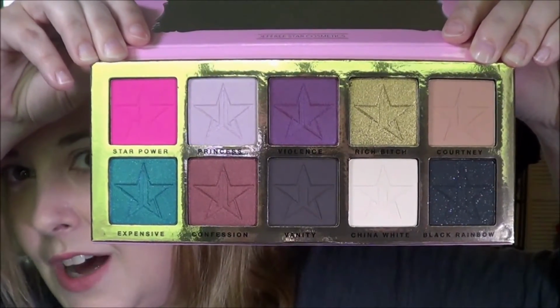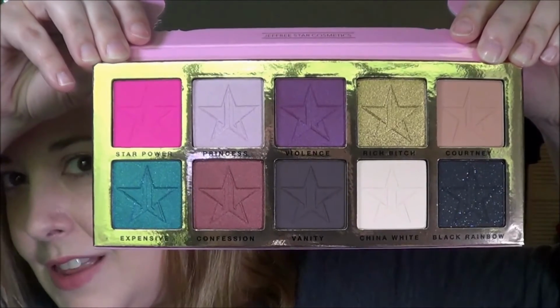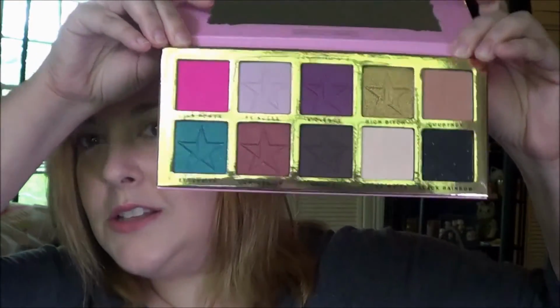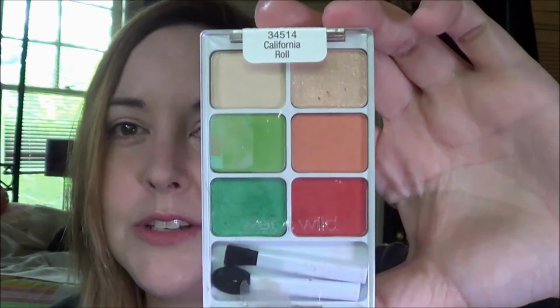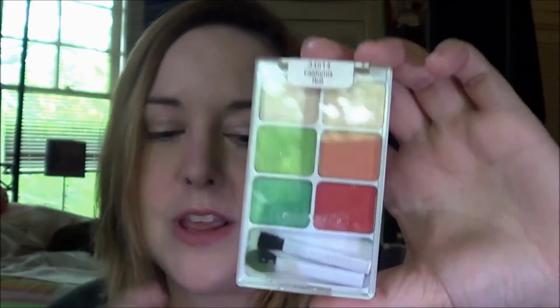It's a lot of bright colors, but the one thing that I think it is missing are some red and green. So I do want to throw in a second little palette, and that is the Wet n Wild California Roll. And it's got some reds and oranges and greens that this one doesn't have. So with the two of them, I have a full rainbow. So I'm really excited to use this.